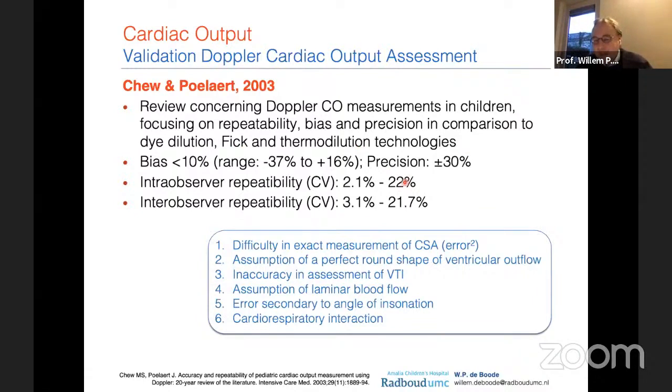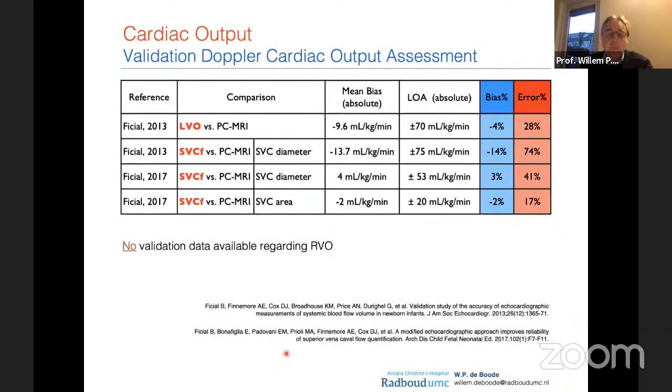So that's what we have to take into account, especially when we are validating all different kinds of cardiac output technologies, and we have as a gold standard reference method the echocardiography. Take into account that it's a precision of only plus minus 30%. We have already discussed what the causes of this high error percentage are. What is known about validation studies?